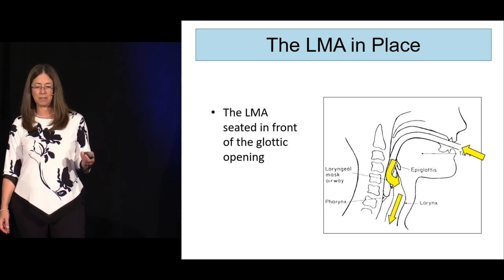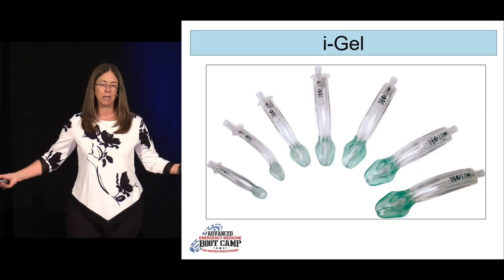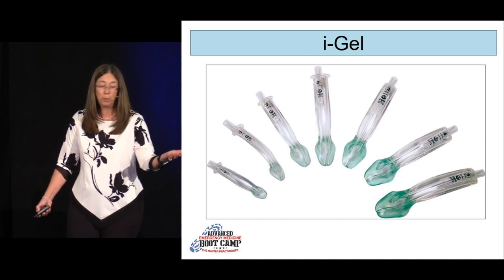Whoops, it likes to go down that because it's sitting in front of the glottic opening. Boom, beautiful. This is an i-gel. There's nothing to blow up in this thing. This is a solid formed thing, a little bit squishy in the mask itself. It slides in, so there's nothing you have to actually blow up. There's no balloon on this one.